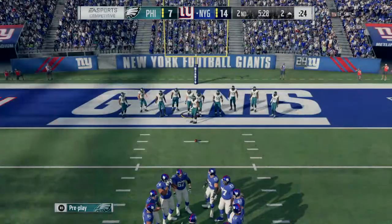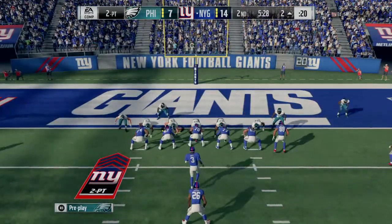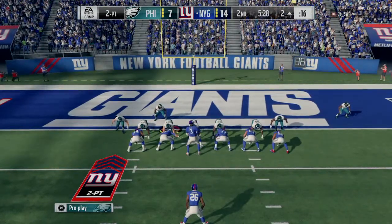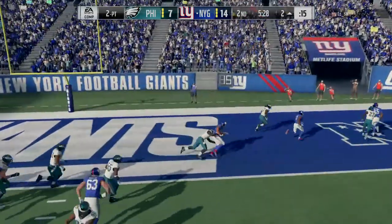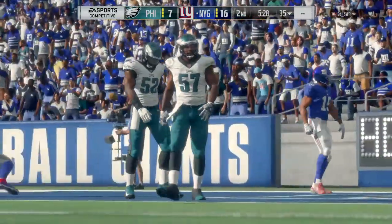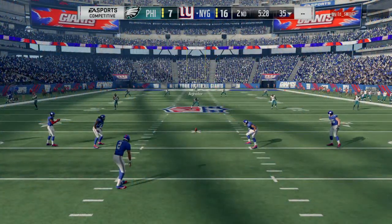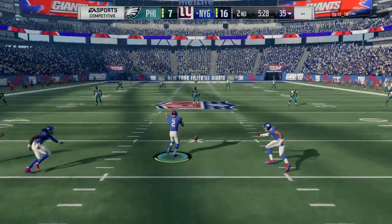And they'll get set here looking for the 2-point conversion. Now it's Smith. And this is going to be caught. It's good. And that extends their lead by 2 more. Rosas now to kick this one away.